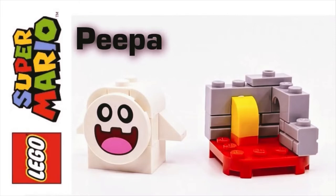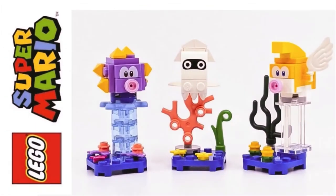The free LEGO Super Mario app has digital building instructions, cool viewing tools, inspiration for creative ways to play and more. For a list of compatible Android and iOS devices, visit lego.com/device-check.